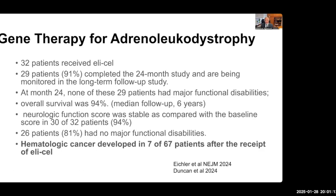Briefly touching on other conditions, here's gene therapy for adrenoleukodystrophy. I found this quite interesting because not only they had 32 patients, and they followed all of them for 24 months and have put them in a long-term follow-up study. At 24 months, none of these patients had major functional disabilities. Overall survival was 94%. Neurologic function score was stable compared to baseline. And then 81% of the patients had no major functional disabilities.